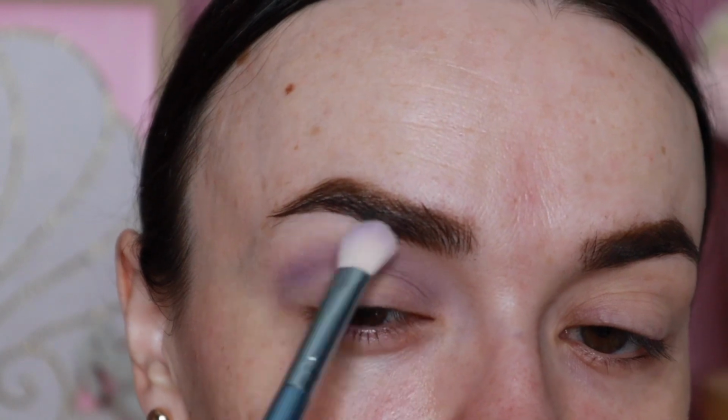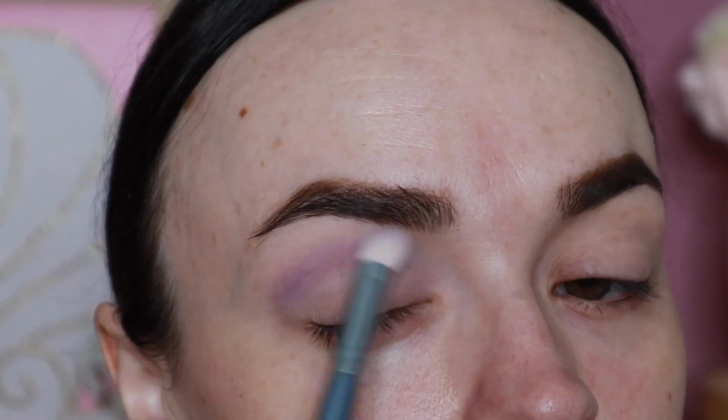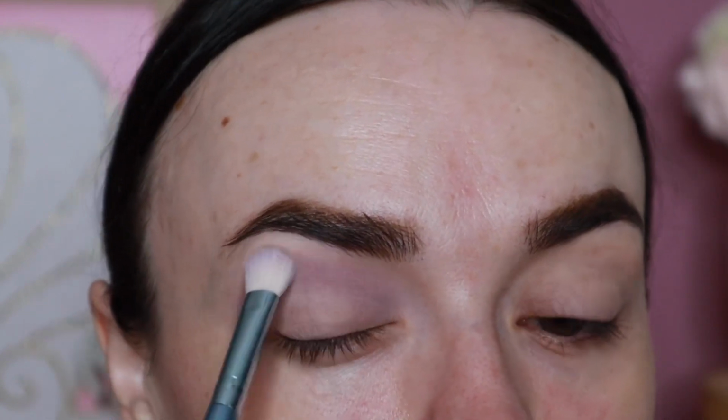And on that same brush, I'm just taking a little bit of my face powder and then just working around those edges just to blend it out. I'm using the Rimmel Stay Matte Pressed Powder.